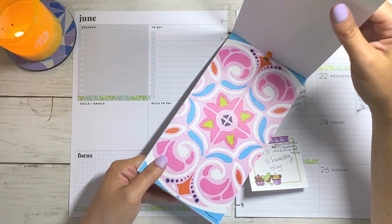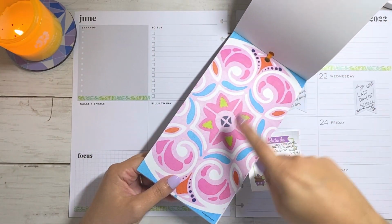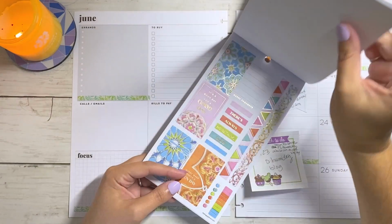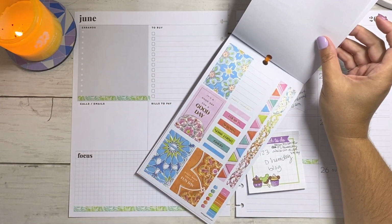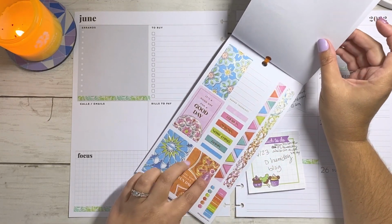Okay, you guys, so I have some strips here. These are word strips. These are clear, and then I have this really cool tile. These are all strips. They're clear as well. And then I have a couple of paper strips here. I really like this one, so I want to incorporate that a little bit.